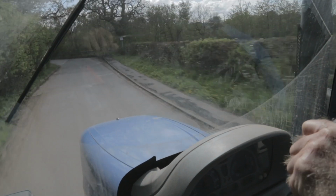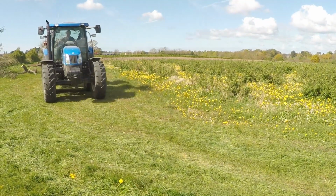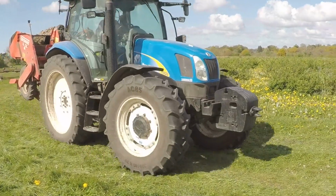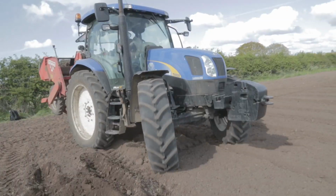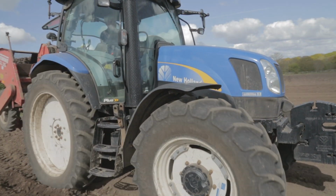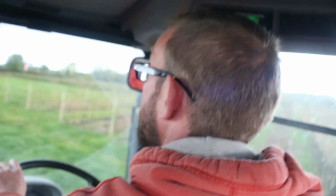Thanks, Andy. Tractors can drive on roads, but muddy fields are where tractors can really get to work. The huge wheels mean they'll never lose grip, no matter how sticky it gets. But that doesn't stop it being really bumpy. Whoa!